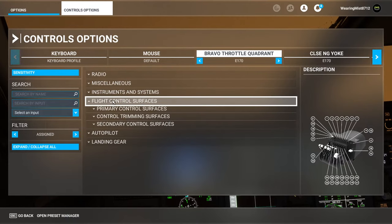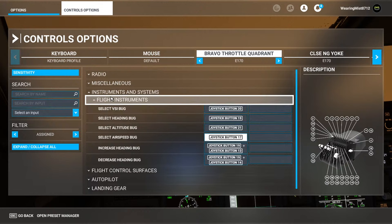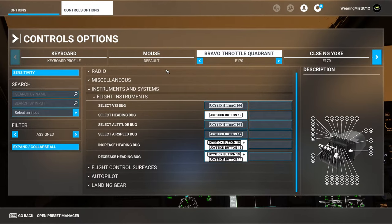Here we go. No, instruments and systems. Flight instruments. Here we go. So I'll show you the concept and then you'll be able to apply it. So let's look at heading. When I select heading on my rotary knob on the Bravo, this little button here, it is button 19.